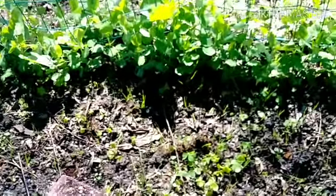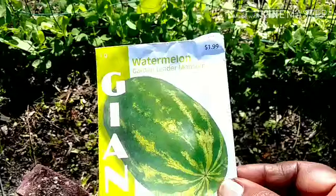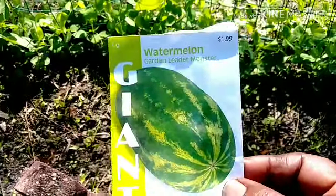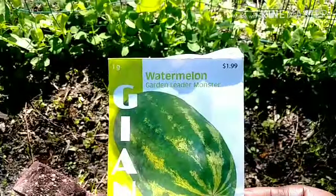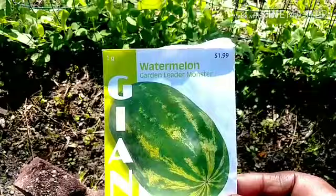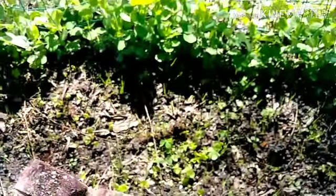The next one I've never grown before, and that is the Garden Leader Monster. I never grew this watermelon before, but we're gonna give it a shot and see what it do.